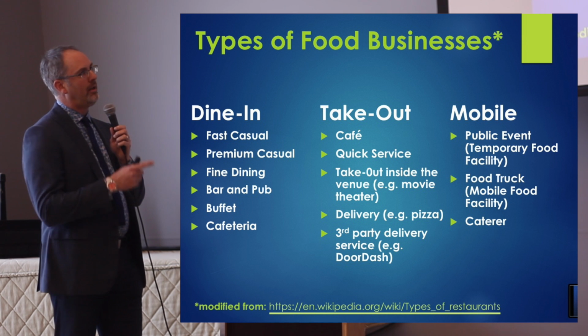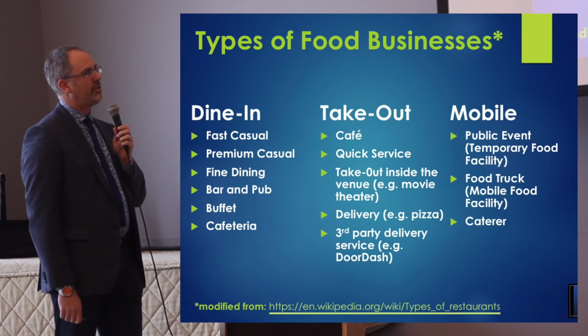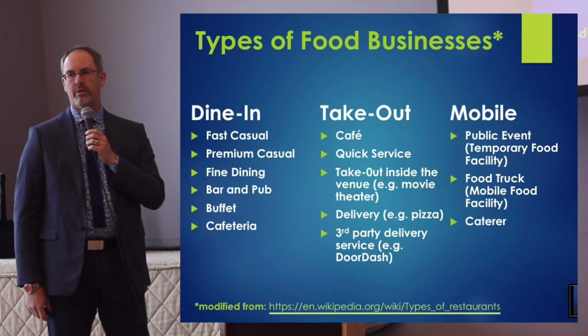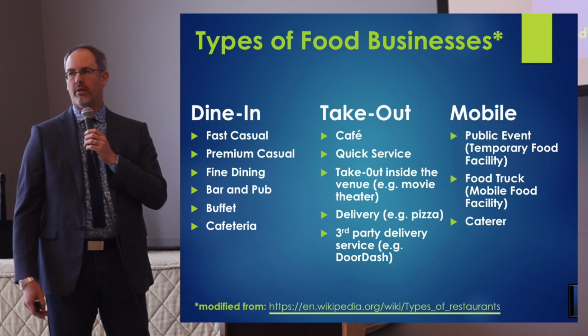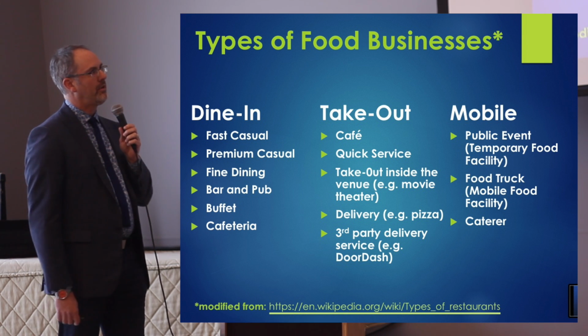There are also a couple of health code terminology references there: temporary food facilities and mobile food facilities. Those are two different categories that are common in the health code standards, and they have different regulations.